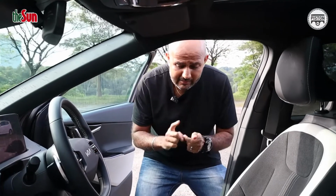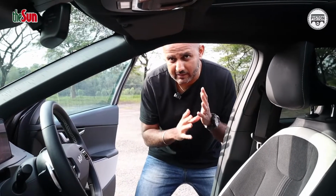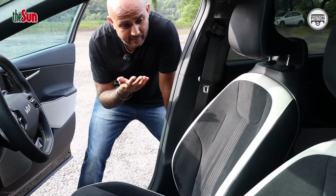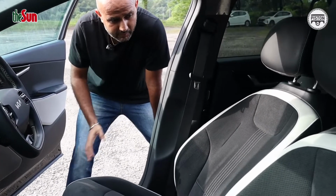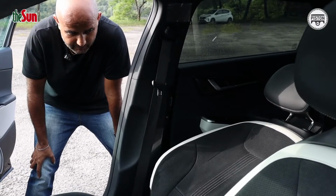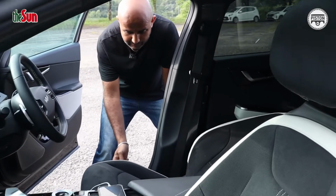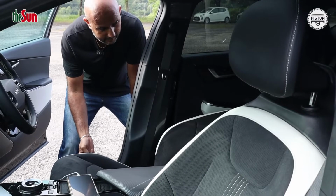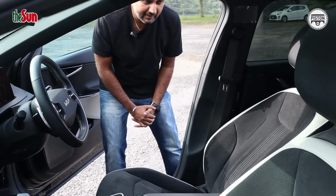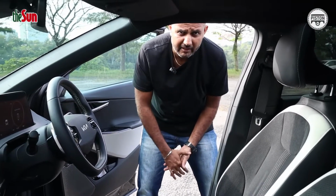And the driver's seat at least has something called premium relaxation. What is that? Well, there's a button here, and if I press this, it gets into a reclined position at the touch of a button. So voila, this is if you want to spend time just lounging in your Kia EV6. At the touch of a button, it goes back into place quite quickly as well. Less than 10 seconds, I think.